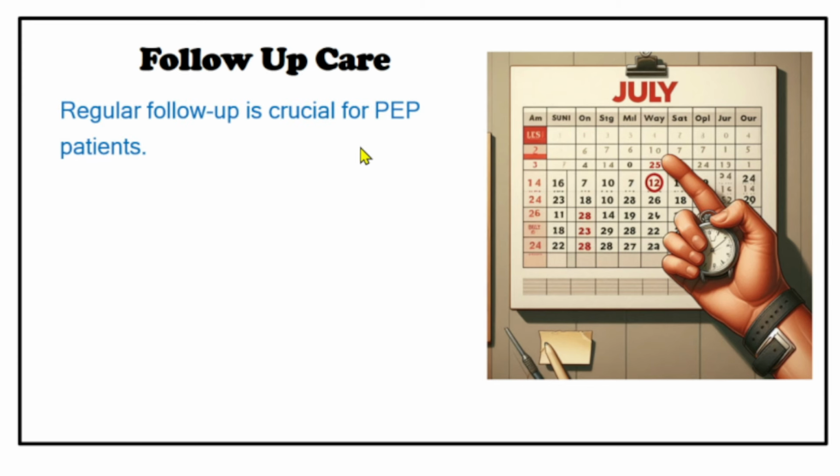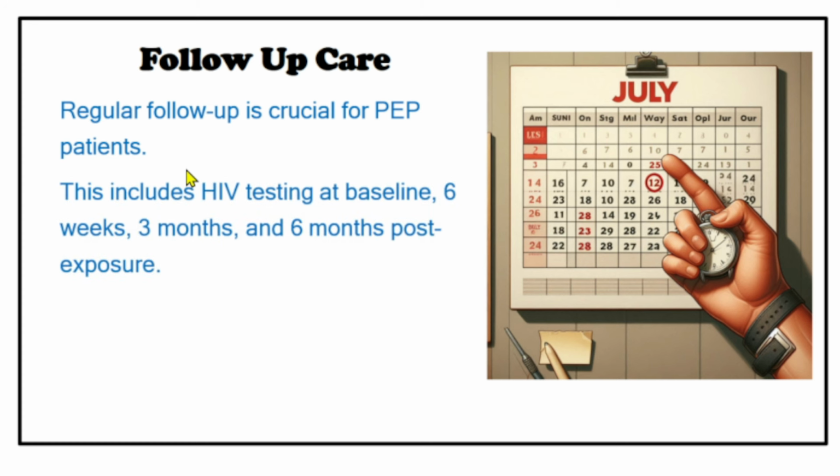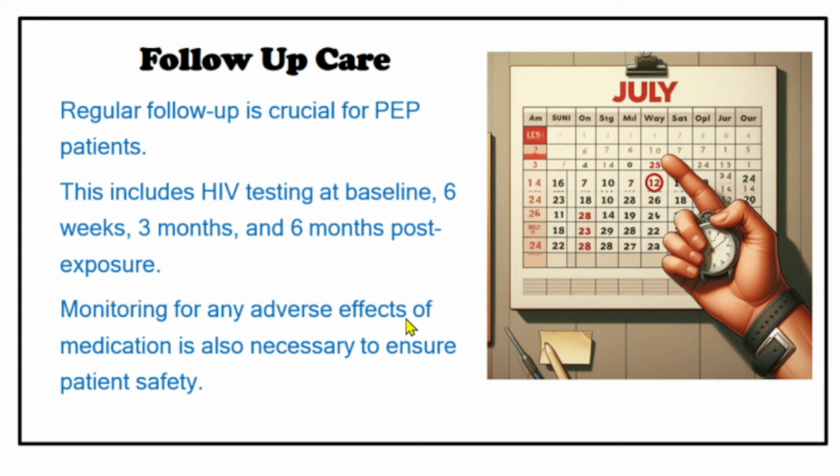Regular follow-up is crucial for PEP patients. This includes HIV testing at baseline, that is at the time of the incident, then after 6 weeks, then 3 months and 6 months post-exposure. So a total of 4 HIV tests are required. The first is within 72 hours of the incident, the second is after 6 weeks, the third after 3 months, and the fourth after 6 months. Monitoring for any adverse effects of medication is also necessary to ensure patient safety.